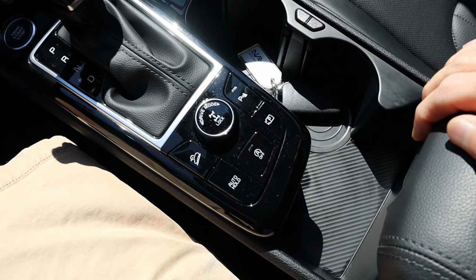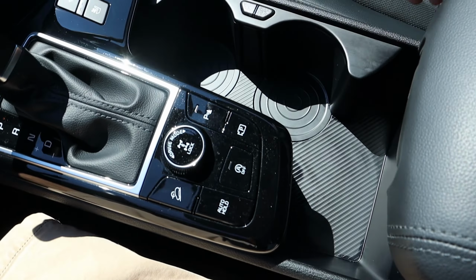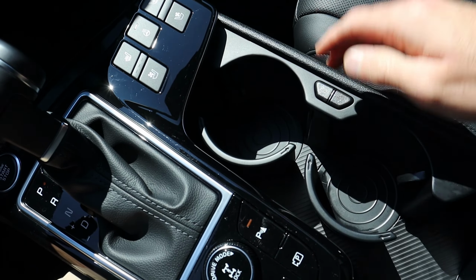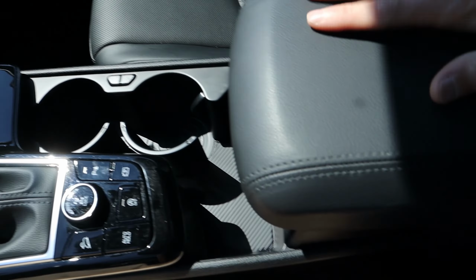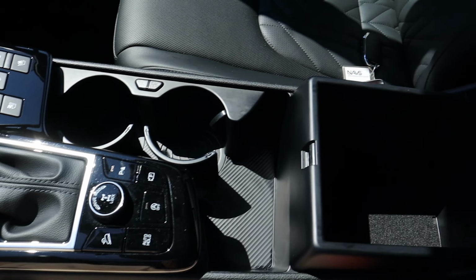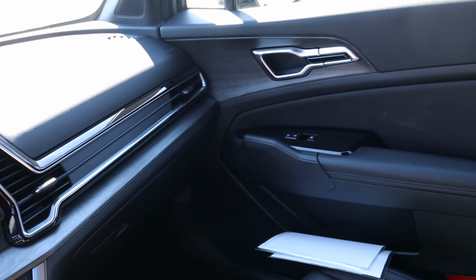And then you have your parking sensor off button. You do have a big cubby over here, and you may be wondering, well, how am I going to fit a cup holder? It's going to kind of wobble around. Well, you push this button, and actual cup holders present themselves. So that's really cool. I've never seen that before. You do have a nice leather-wrapped armrest. Open it up, nice little storage bin, and then passenger side, like I said, same nice use of materials.